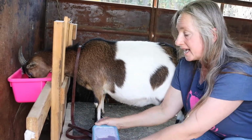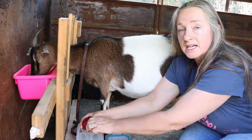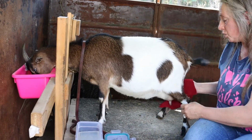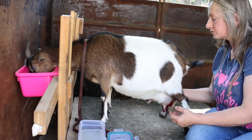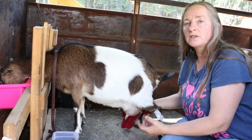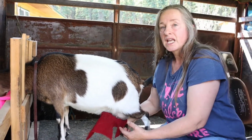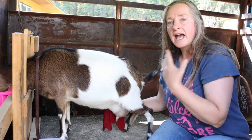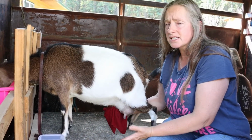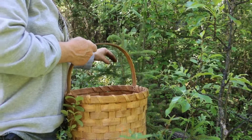I do everything that I do with Baby except for milk her right now, because I don't want to really take any milk from her while she's feeding the kids. But I try to do everything that I normally would do with a milking goat. Because everything with goats is repetition. They have an awesome memory, and they know where the milking stand is.